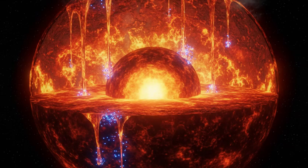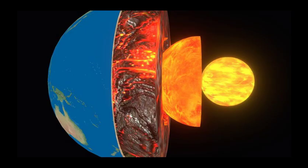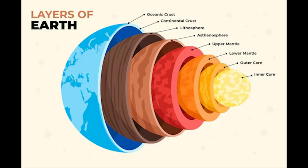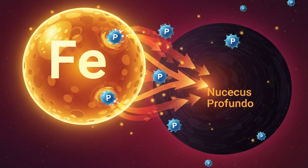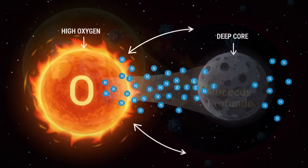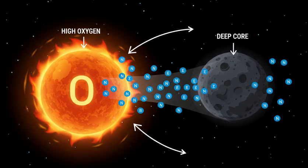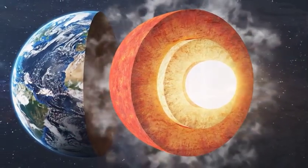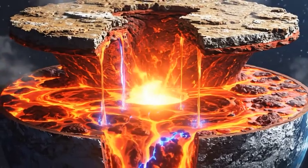The exact amount of oxygen present at the moment Earth's core formed was decisive for two essential elements for life, phosphorus and nitrogen, to remain accessible in the mantle and crust. This is the conclusion of a new study published in the journal Nature Astronomy. According to researchers, without this precise balance, a rocky planet might appear to have favorable surface conditions, but it wouldn't meet the chemical requirements necessary for biological processes to emerge.